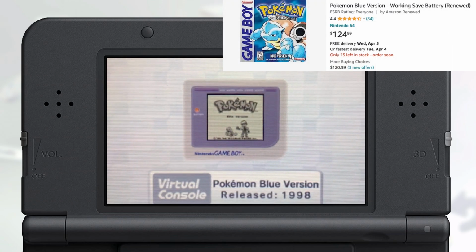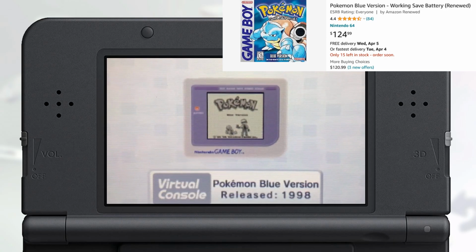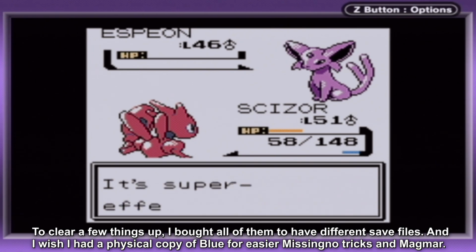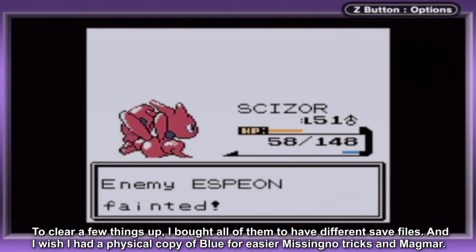And in case you're wondering why I would still buy the physical after getting the digital, it's so I could use it with my Gen 2 games, and for Pokemon Stadium 2 whenever I have access to my N64 again. Now let's get back to the games.